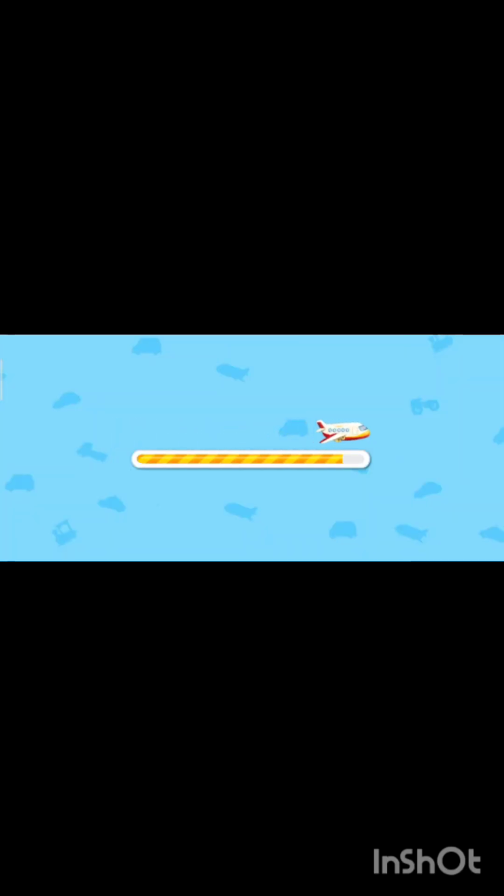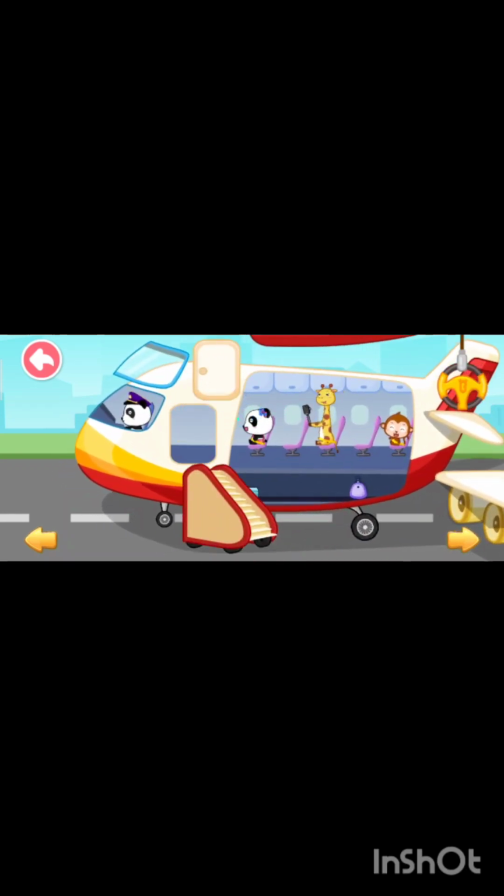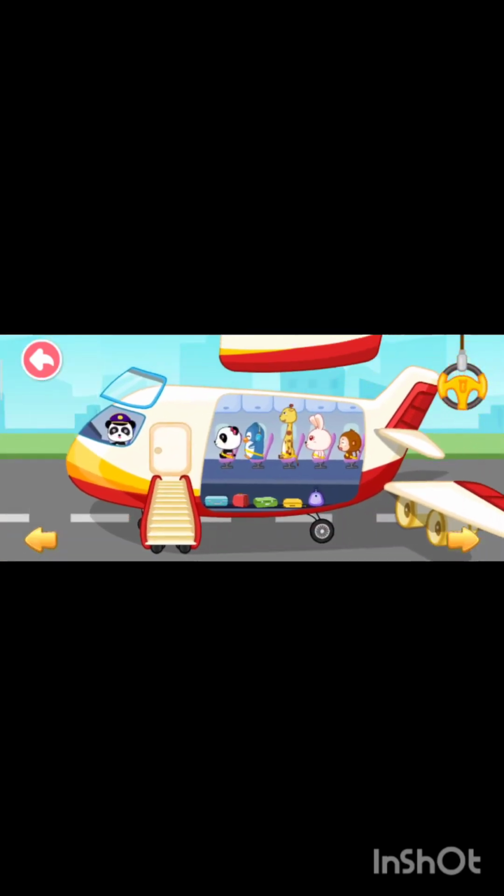Ship. Airplane. Our flight is boarding now. We will take off soon. Our luggage also goes on the plane. All right, let's go.